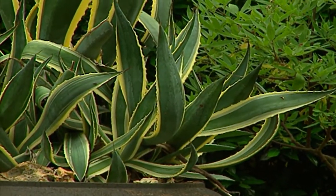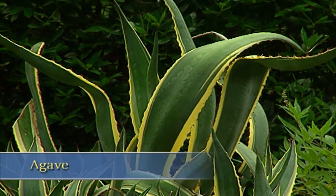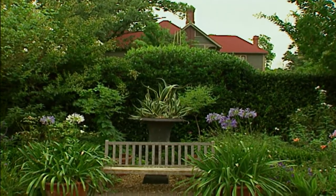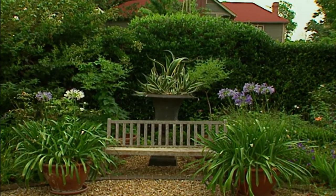Let me show you a plant that people always ask me about when they tour my garden. This is an agave. Yes, it's the same plant that they used to make tequila. This is a huge specimen, and it's a huge part of my fountain garden. What an important focal point. But I have to say, because of its size, it's become a real challenge to bring in for the winter.